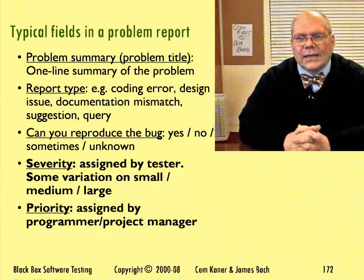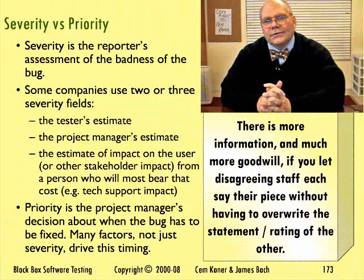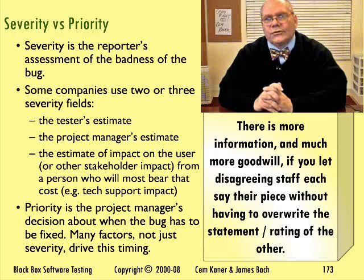The last two fields that I'll note on this slide are severity and priority. Testers can often assess the severity of a bug, but testers aren't the only people who have an opinion about severity. On some projects, there's a lot of disagreement, and the very best way to manage disagreement is to let everybody have their say. That might mean having multiple severity fields, one for the help desk to say this is what it means to us, one for the testers, maybe one for somebody else. In contrast, priority is the project manager's tool for scheduling the fix. I don't think that testers should ever enter a value into this field.